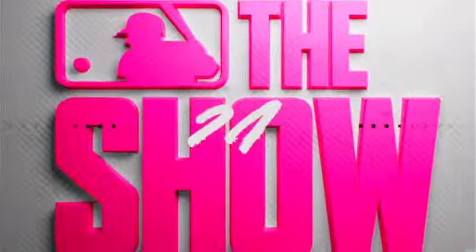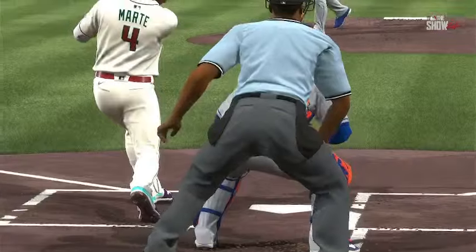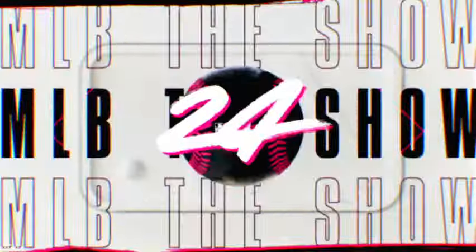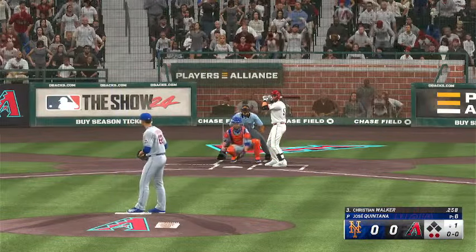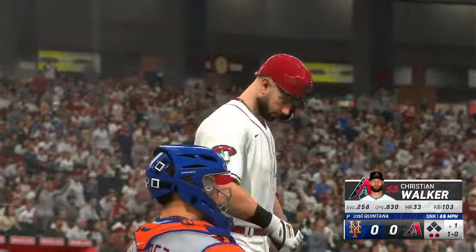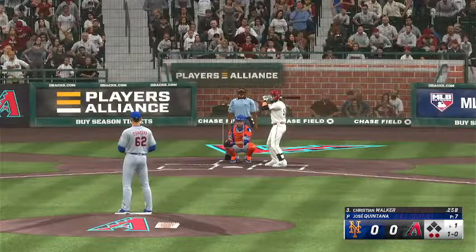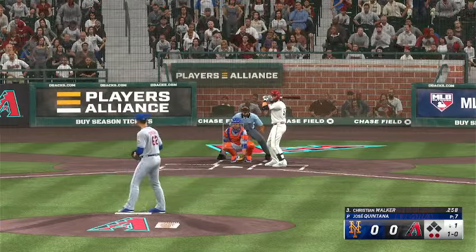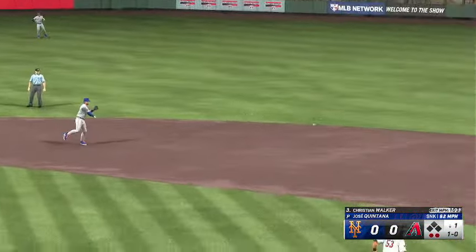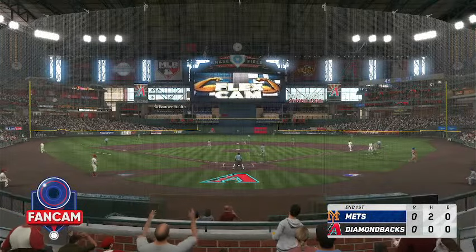Well, anytime you can punch out the top of the order there on the mound, because when you think of just having a distraction, table setter, every hitter, any distraction, and instead of it being a three-run homer. And now it's Christian Walker. And there's a ball. Two outs, bases empty. Gets it. Diamondbacks down quickly. Scoreless after one.